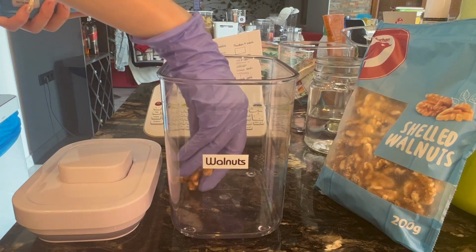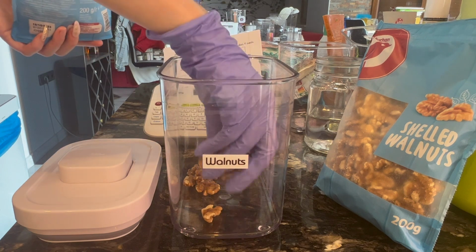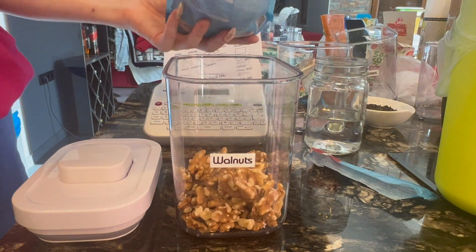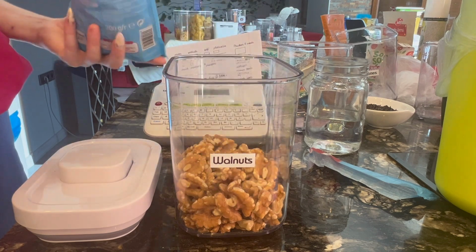Going back to the first cabinet, it's time to tackle all of our dry fruit and nuts. And the container size range goes from the most consumed to least favored or less used.